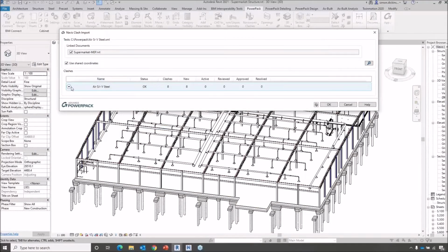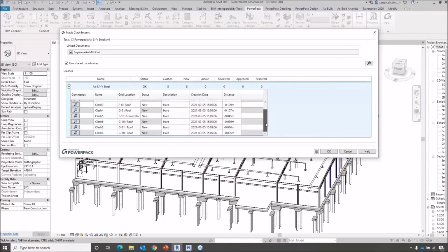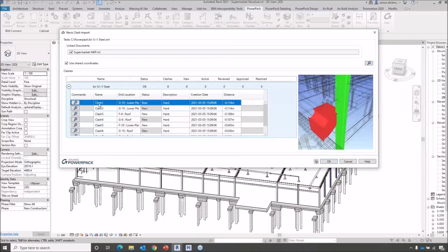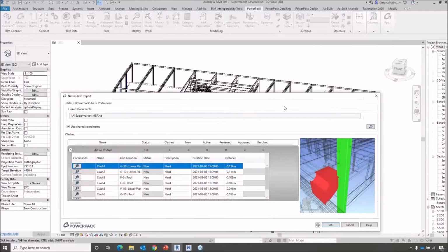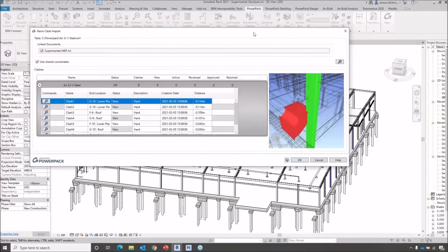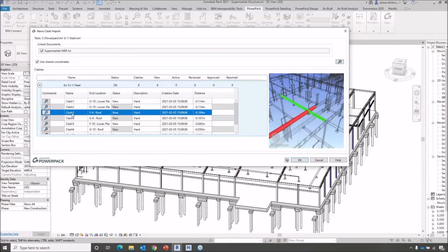Okay, and as you can see now, if I just expand this down, here is all the clashes. So this is the same Clash report that we were viewing inside of Navisworks. And if I click on them, it is giving me the little thumbnail. Okay, so we can now start to see what these clashes are.